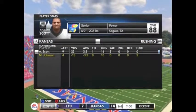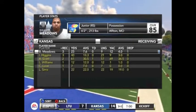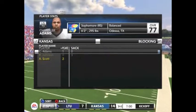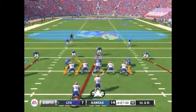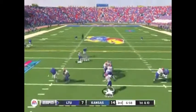The Jayhawks up 14-7 now over Louisiana Tech, and some big-time plays from the Jayhawks to keep them alive in this game. Brad Meadows has a couple of big-time receptions. Isaiah Higgins also is contributing to the passing game. On the defensive side, Michael Green playing very well. Jonathan Hester also having a solid game. Let's see how the Jayhawks do in the second half.